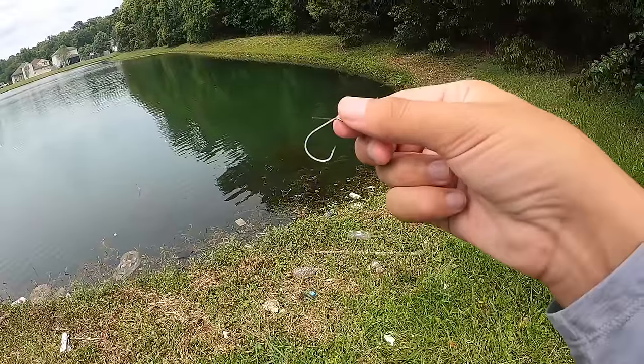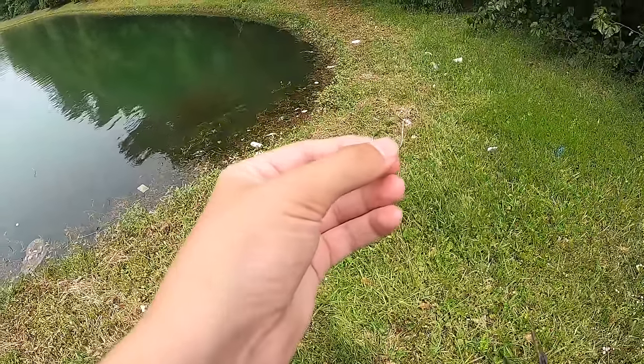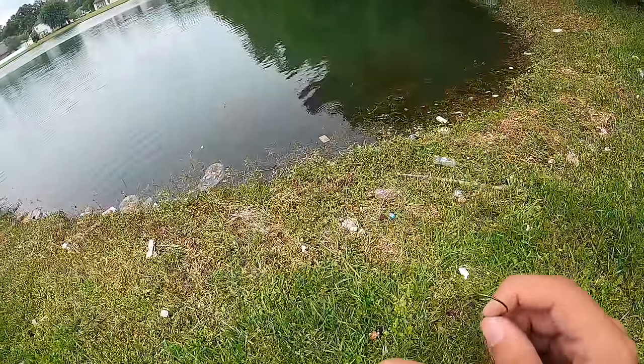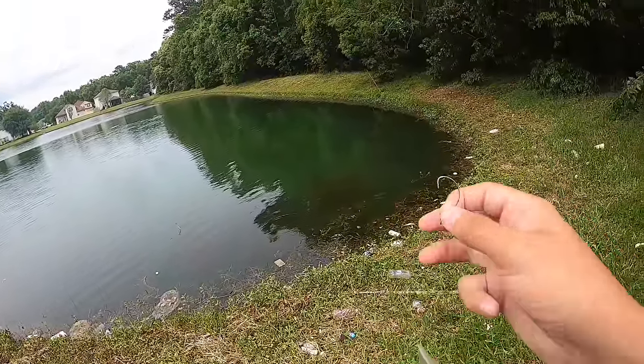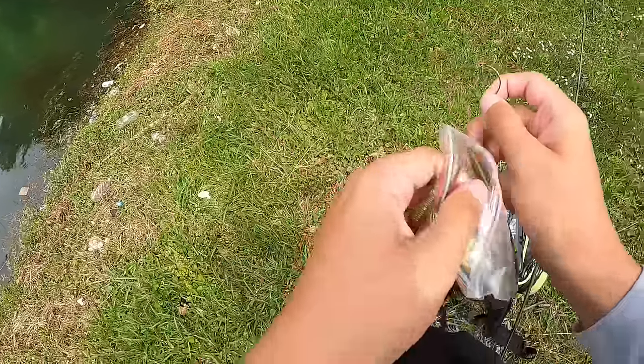I don't know why they give you such small little hooks. And hey, again too, this is literally just a place I found on the internet. I do not know if there are fish in here, or if there are fish in here, what kind of fish are in here, or if there are freaking gators in here. Lots of mysteries. All right, let's start off with this.